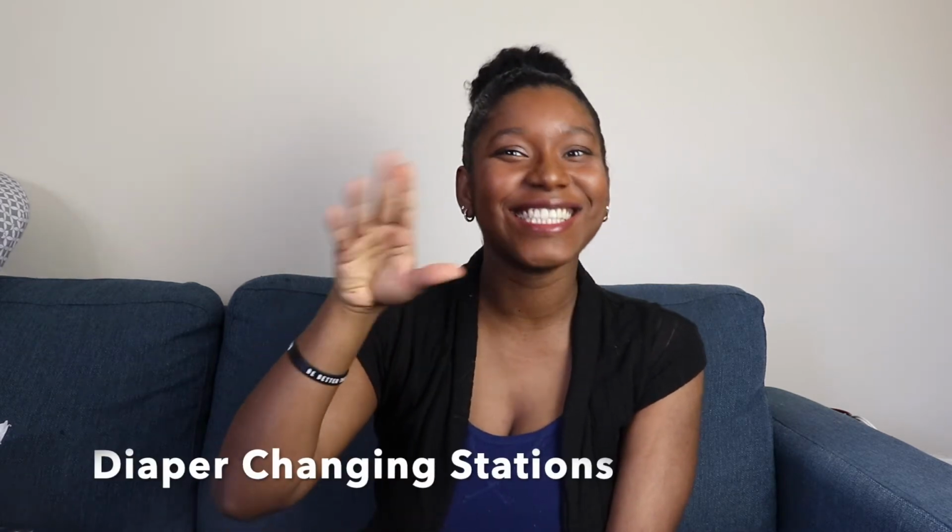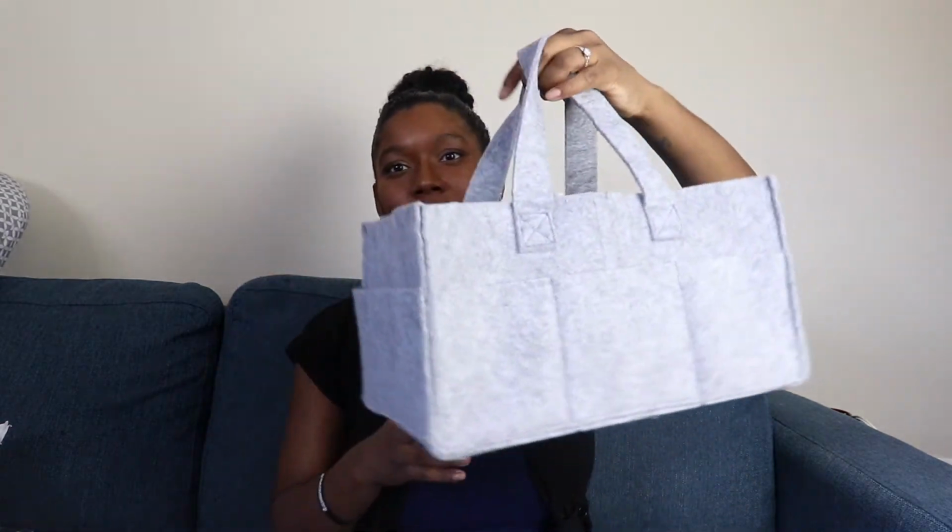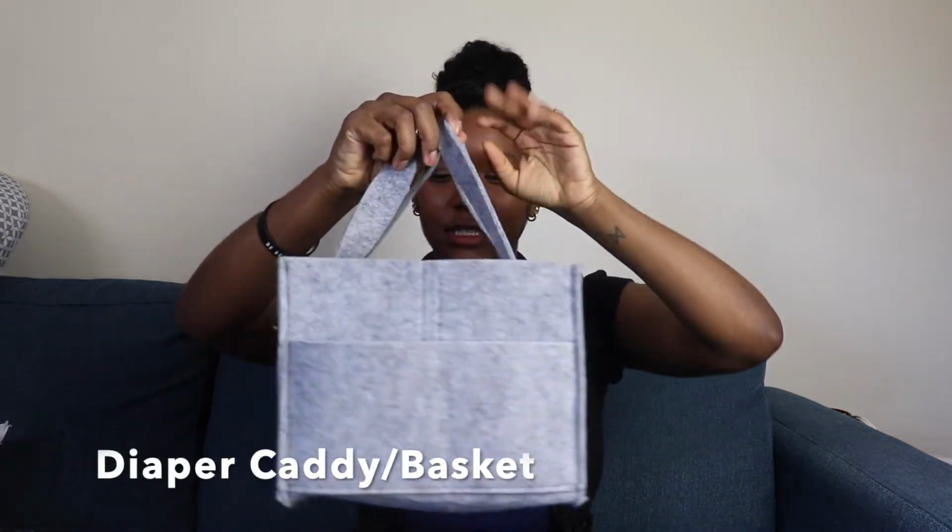I also have different diaper changing stations in each room. I have one here in the living room and one in the bedroom. Basically I have this diaper caddy in the living room, and I have wipes, diapers, my nipple cream, my nipple pads, all that kind of stuff in here.